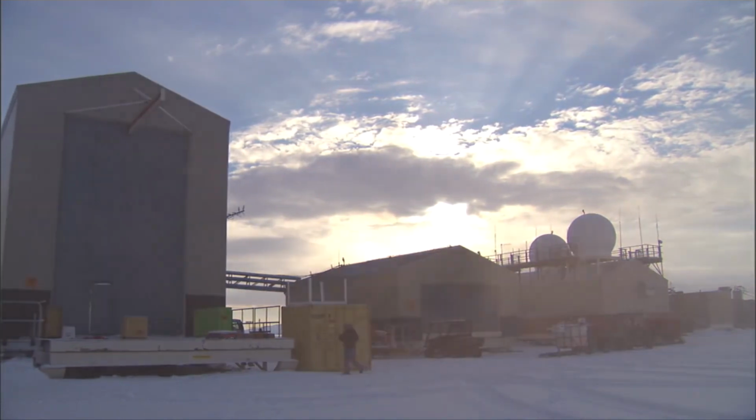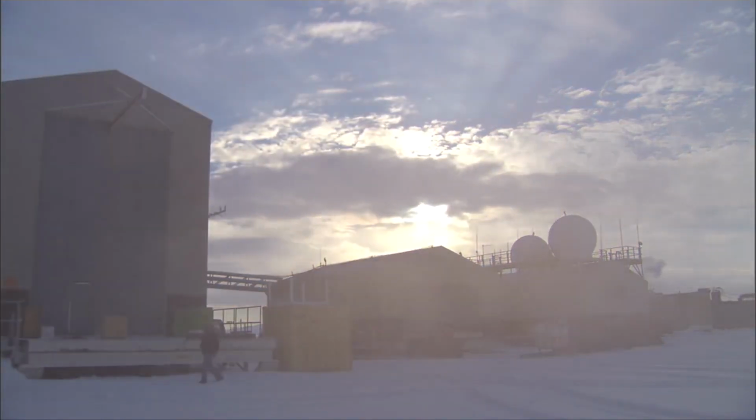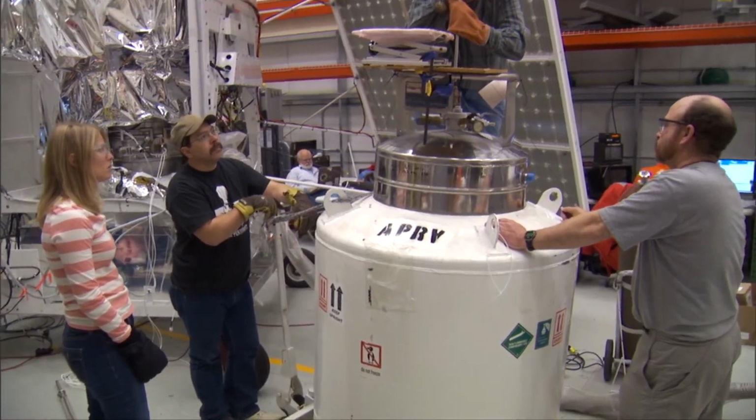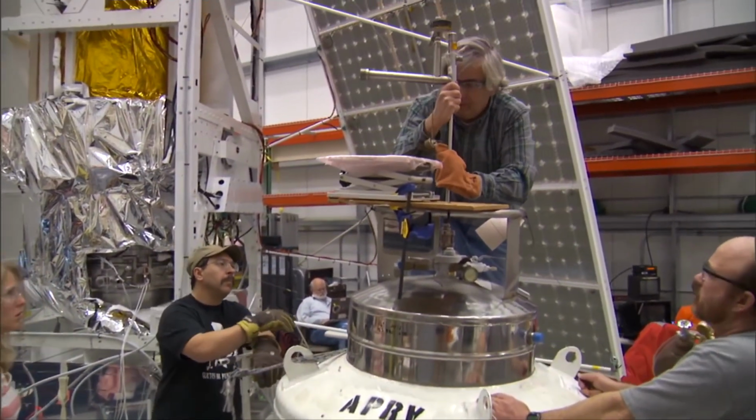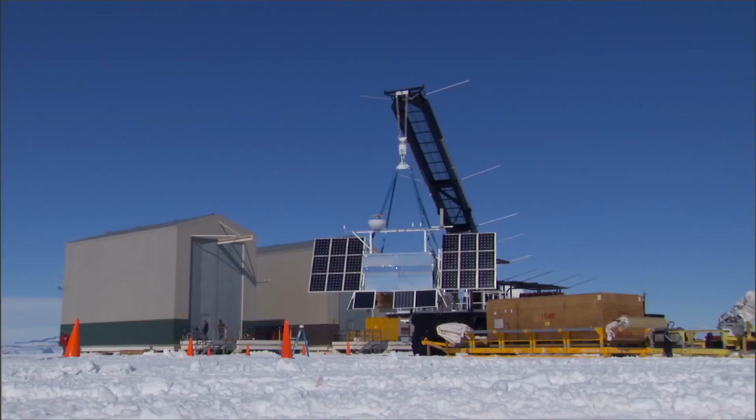Scientific ballooning operations here on the ice are the result of a unique partnership between the National Science Foundation and the NASA Balloon Program. NASA funds the science, and NSF provides the support to scientific teams and their balloon-borne experiments.